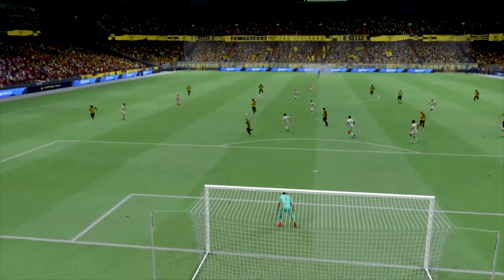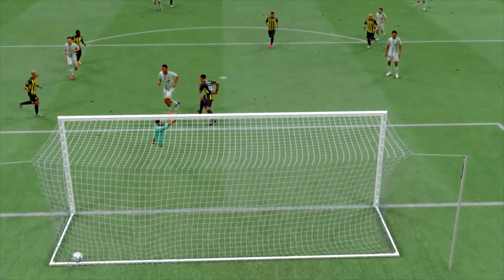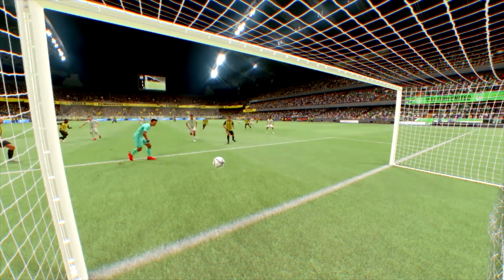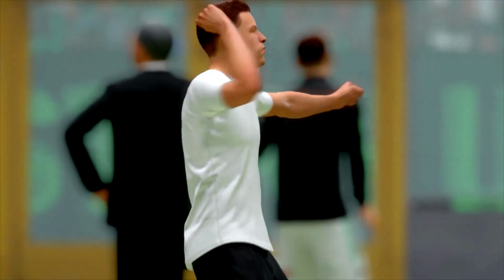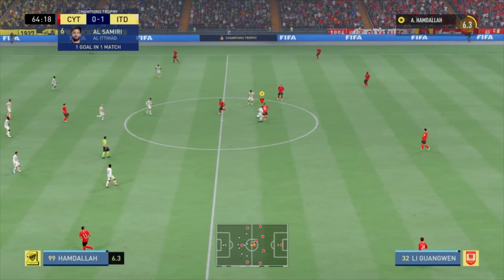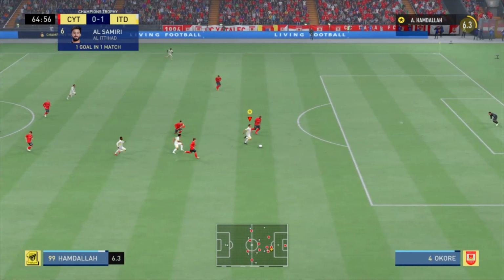Well, here it is again, and I have to say, the defending is so poor. They make so many bad decisions there. No wonder the keeper's exposed. Good technique displayed.